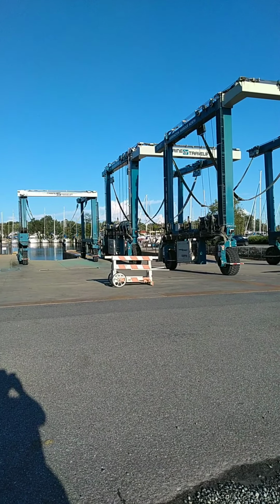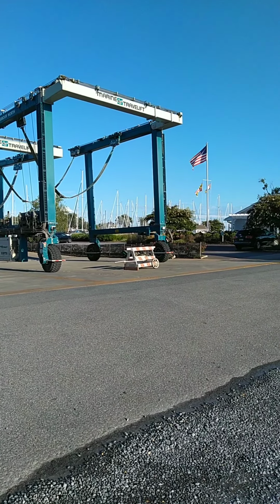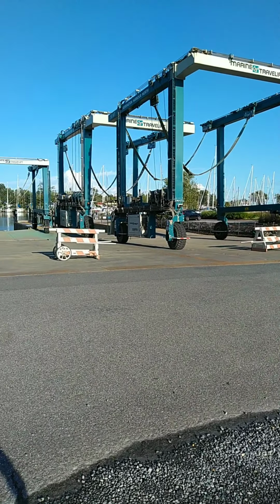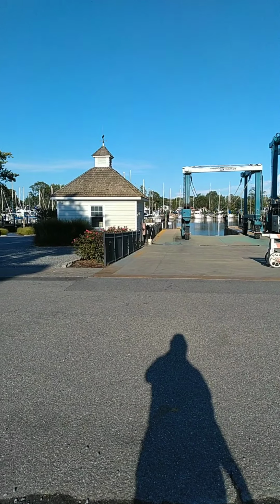And here we have more lifts. I believe the maximum width they can handle here is 19 foot to 19.5 feet. I'm not quite sure. I will call them and find out, definitely, before I edit this video the full way.